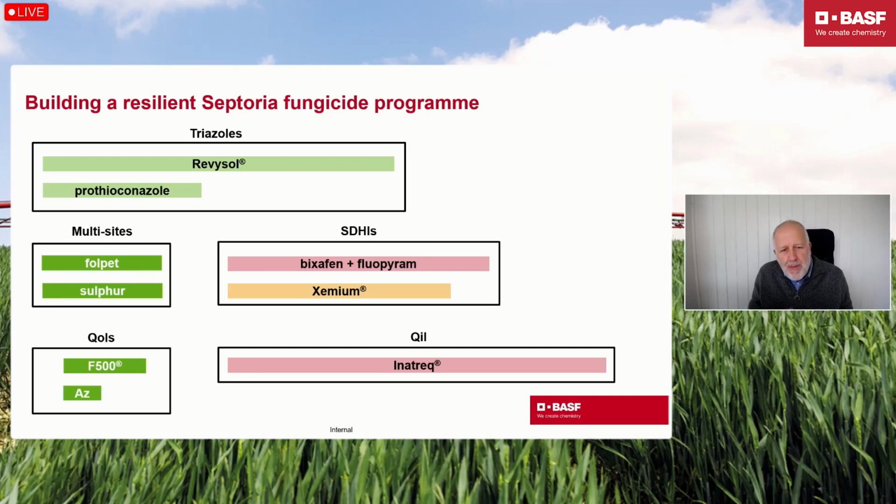And firstly, think about how resistance develops and the pattern of resistance develops to each of these groups. Because within the grouping there, actually fungicides are cross-resistant to each other. So if you lose performance to one active ingredient in a group, it will affect the performance of the others. There's a very close correlation there.